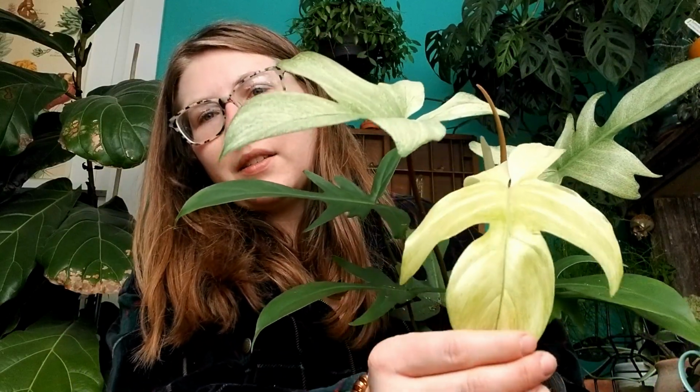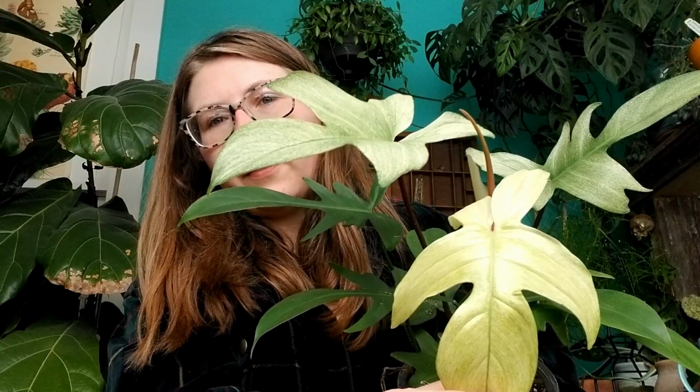And I will try and spin this. This is what it looks like when it first comes out, and then it goes a little bit more minty before turning green. I really enjoy this coloration, and it just is so vibrant. I have mine under a grow light, which I think helps contribute to it coming out so bright and pale.